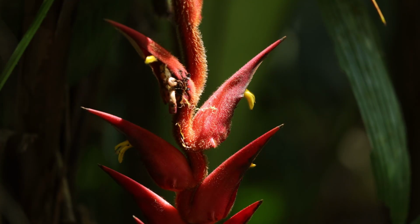So I've probably spent about 6 hours at this point waiting for this sicklebill to come. You can see the heliconia flower right there. And there's just one flower. And the bird comes about once every 45 minutes to an hour for about 15 seconds.